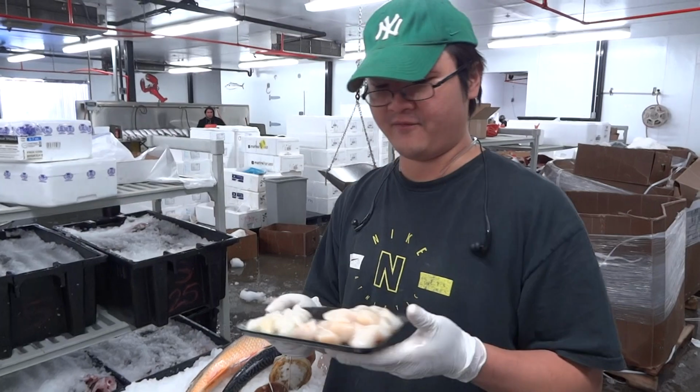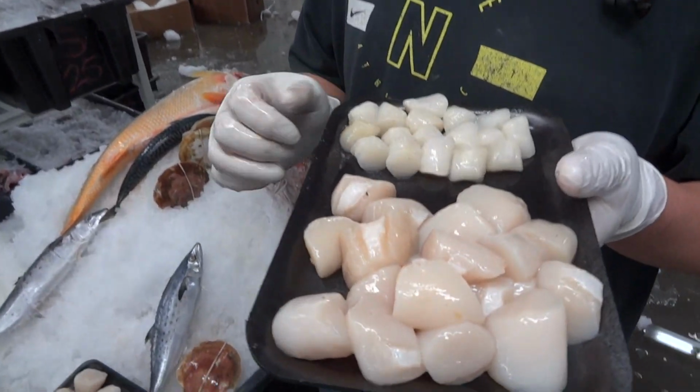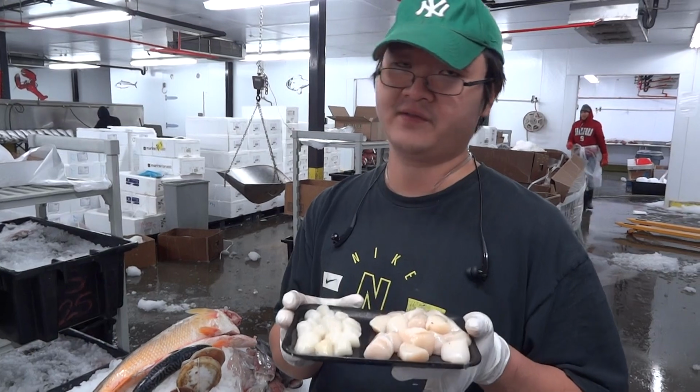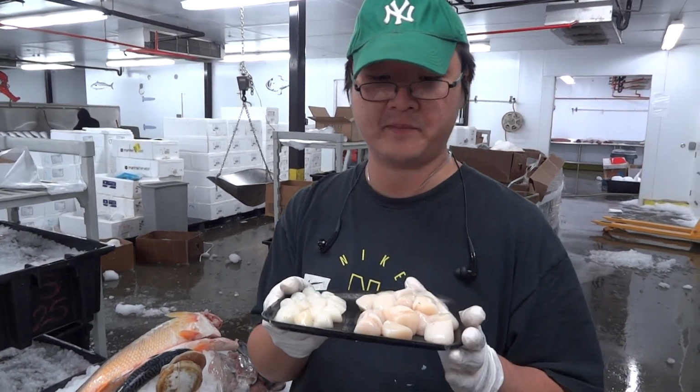Now, another special we have that just started are the Peconic Bay scallops. A lot of you guys know the Nantucket Bay scallops, but Peconic Bay is just right next door. So it's practically the same scallop. Generally, they're a little cheaper, but at the beginning of the season, they're about the same price.